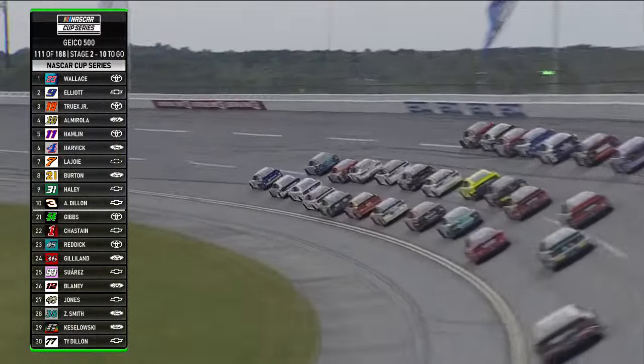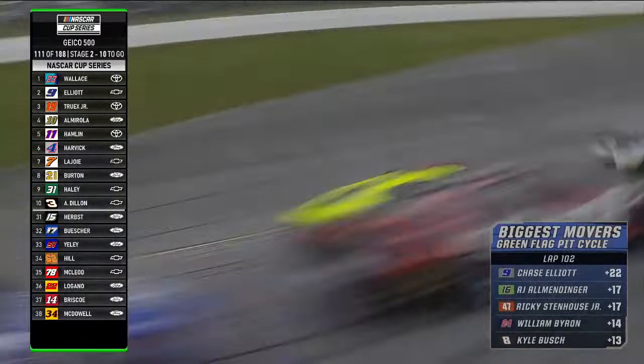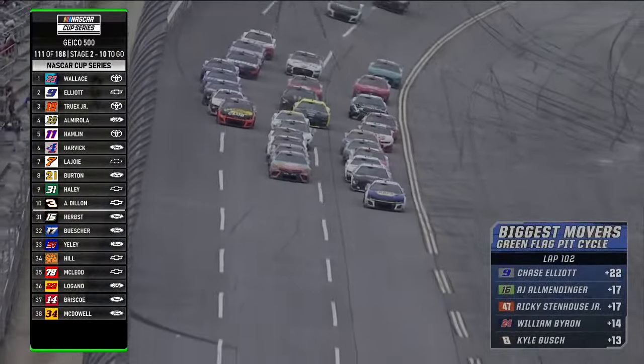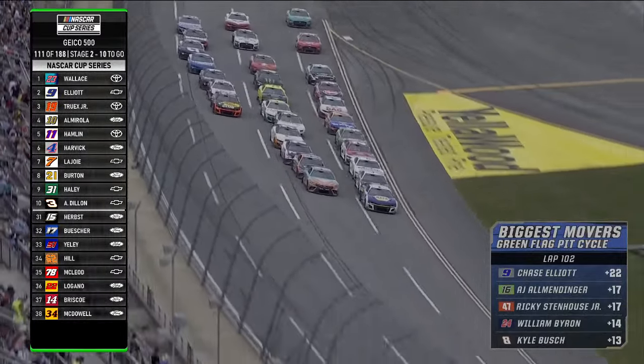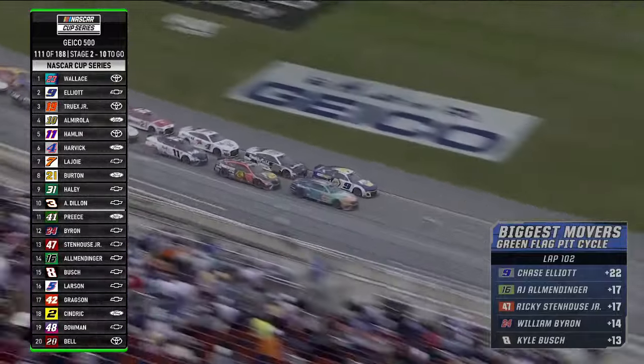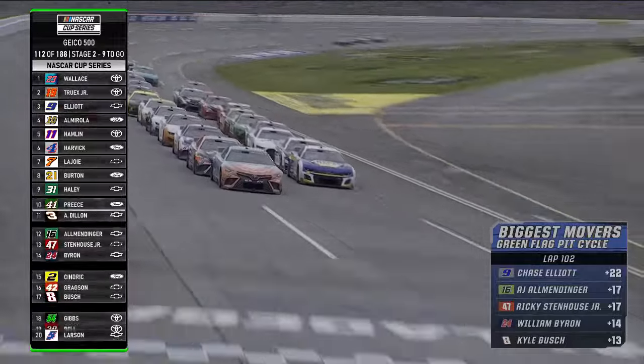I am super impressed with Chase Elliott. Allen on that box, man, out of strategy. They keep putting that car in the front when it matters. The end of these stages, pretty impressive. Chase Elliott, biggest mover on that cycle. Today is Allen Gustafson's 650th NASCAR Cup race atop the pit box.